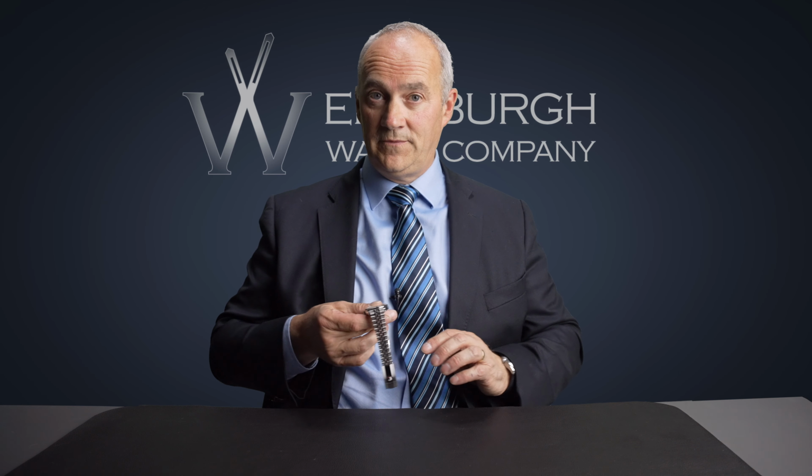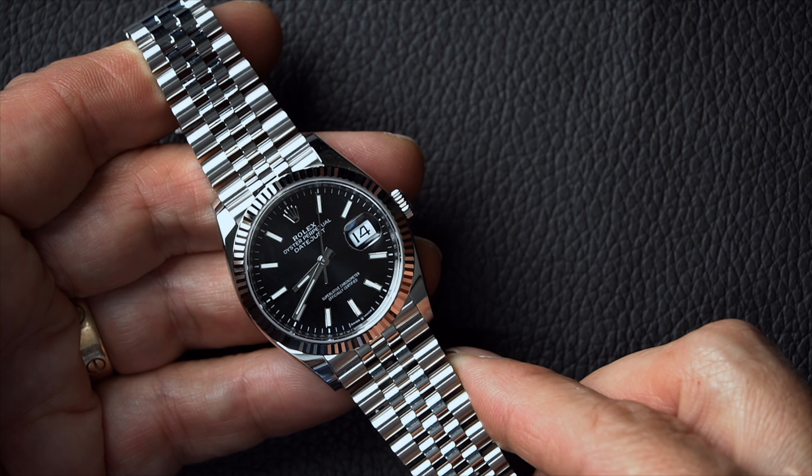Now, of course, not everybody watching today is going to have a wrist size that can carry off the Sky-Dweller or maybe the Datejust 41, so I thought it'd be a good opportunity just to let you see the latest 36mm Datejust as well. And this one here is an unworn one that came in a couple of weeks ago.